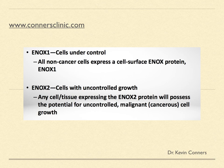So ENOX1 is a different pathway that's expressed in all non-cancer cells. It's again a cell surface ENOX protein. And understand these are genes, but this is not a genetic defect, so it's important to know that as well. So we're not looking for a genetic defect, we're looking for the expression of that gene.